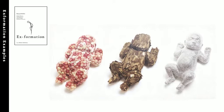The project aims to help people rethink clothes. We see three baby dolls with different textures here. They transmit different feelings to us. This project critiques whether we need to wear clothes to cover up our skin, which actually shows our genuine attributes.